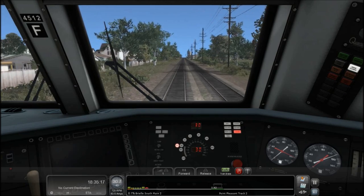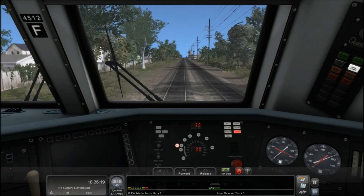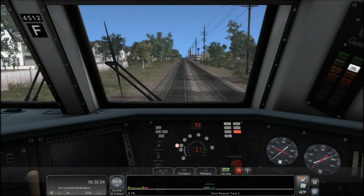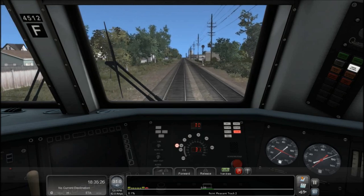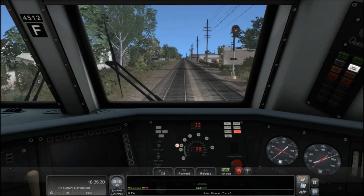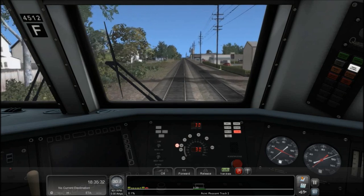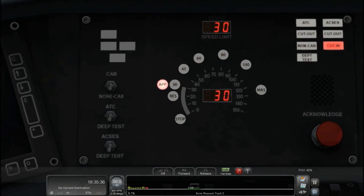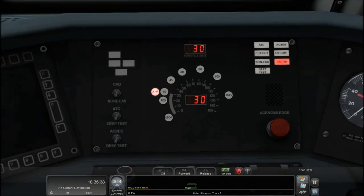Track speed is 40, but I am being restricted to 30 because I'm wrong railing from this point on into Bayhead. What does this actually say? This is APP. I need to see what that stands for.